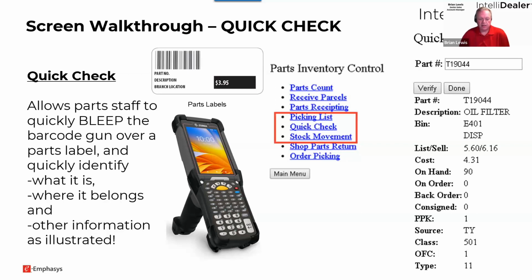It fell out of the bin or something. You just didn't identify what it was, but the scanner very quickly gets you back in line of what that thing is, and then it'll let you verify the quantity and then put it back where you found it or where it should go back in the bin. So any quick check you can do very easily.